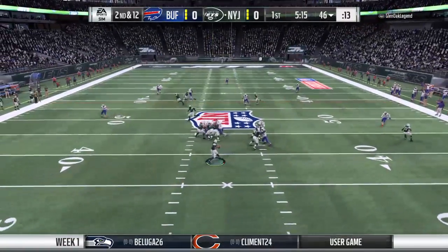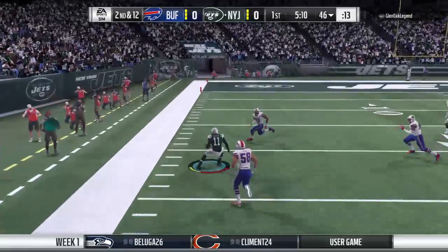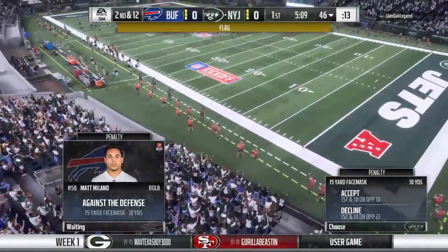Kaiser now on 2nd down. Got his man, Robbie Anderson. Oh, the big play's going to get even bigger as penalty flags are down, and I believe they're going to get a face mask penalty tacked on.